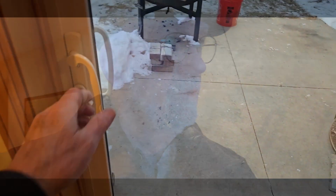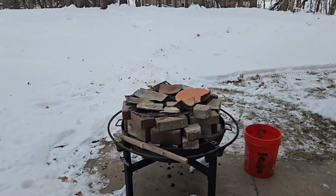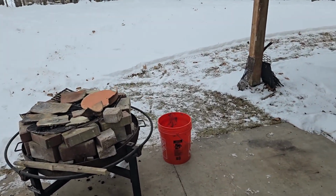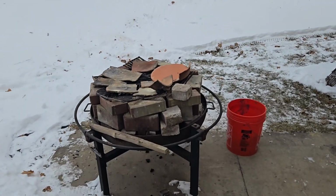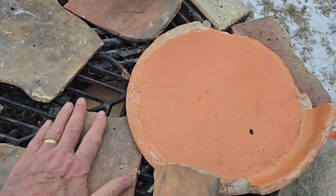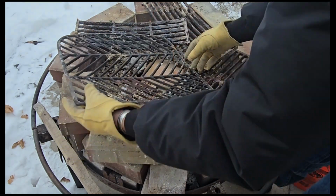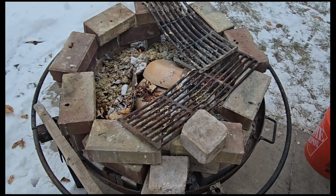Well, this is the exciting part. It's been almost 24 hours since I started this fire. So now it's time to go outside and see what is in the kiln. Chilly day, but not as cold as yesterday. And here it is. I can't believe that there's any residual heat left in this thing. Actually, there is. Okay, let's get all these cover sherds off the top.